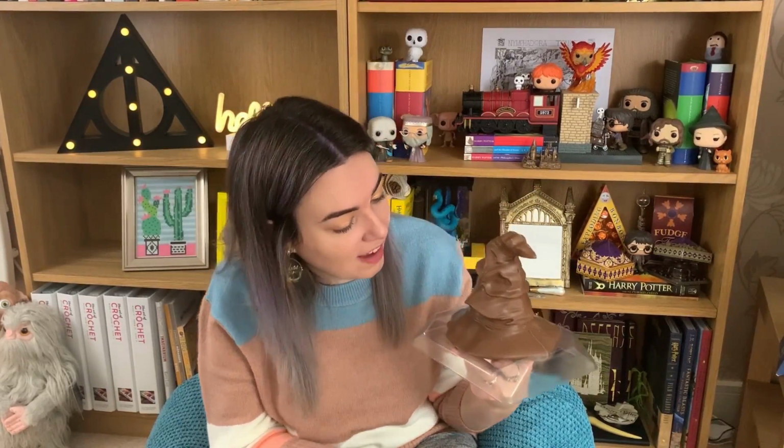I love the fact that I've never actually seen, I don't think anywhere, and correct me if I'm wrong, but I don't think I've ever seen a chocolate sorting hat, guys. That is the end of my M&S haul of chocolate. I've never done a Harry Potter chocolate haul and I really enjoyed that.